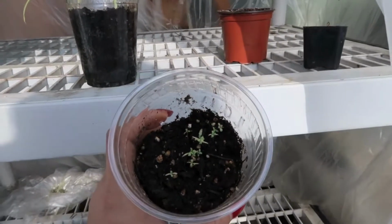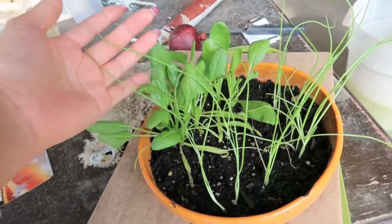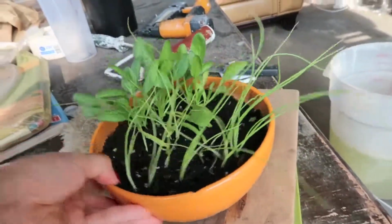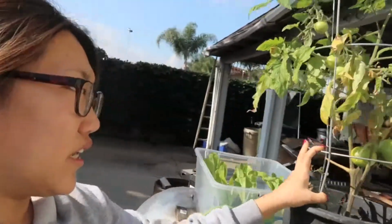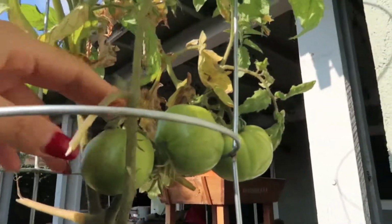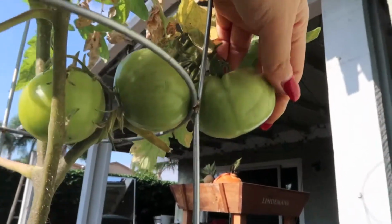So I moved my orange bowl of spinach and onions outside just so that I can get some fresh air, and then I also opened up the ghetto greenhouse for my tomato plant, this one right here. It's gotten super big. I'll show you what it looked like before. This is what it looked like just a couple weeks ago.